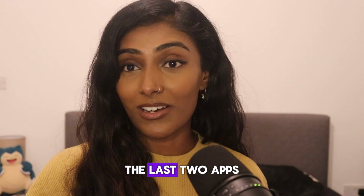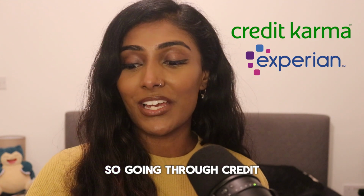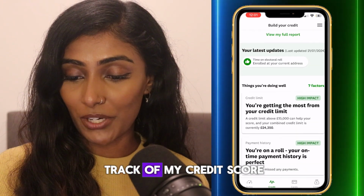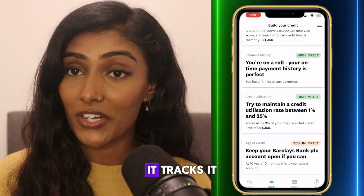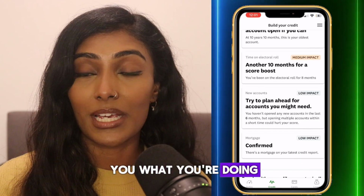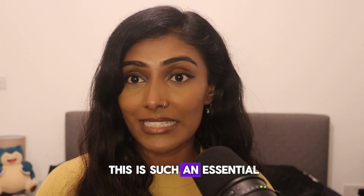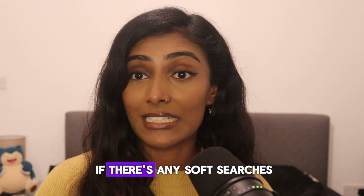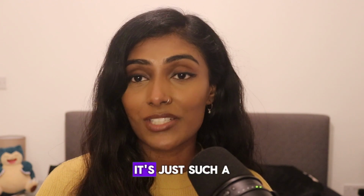And then finally, the last 2 apps are both credit score related apps, and they are Credit Karma and Experian. So going through Credit Karma first, I love this app. This helps me keep track of my credit score. Once you sign up and input all your details, it will then show you what your credit score is. It tracks it. It shows you all the ways to improve your credit score. And it also shows you what you're doing that isn't that great and what you should improve on. So I feel like this is such an essential app to make sure your credit score is increasing each month. It also shows you if there's any soft searches or hard searches that have been done. You can check your credit information. It's just such a handy app.